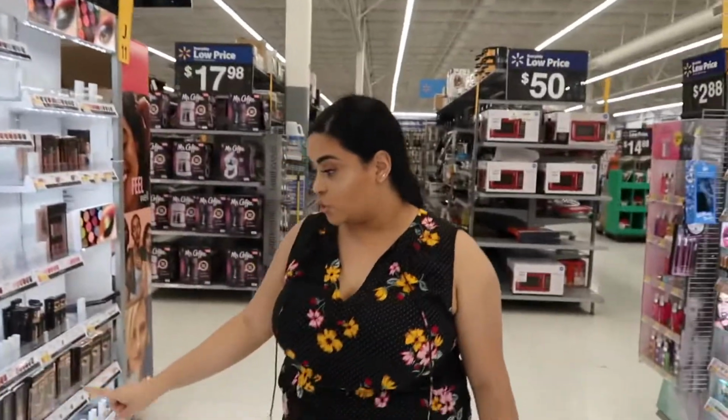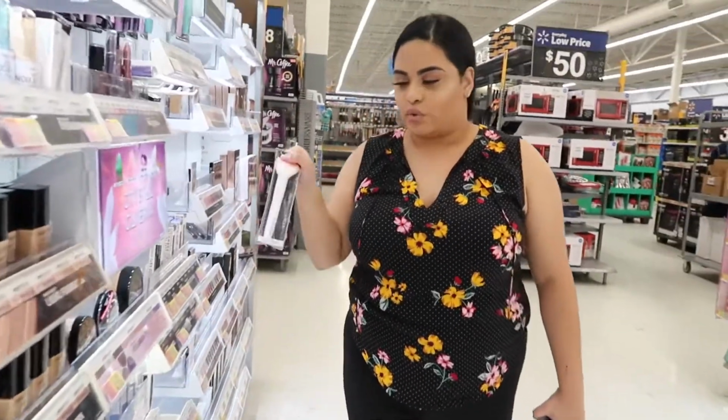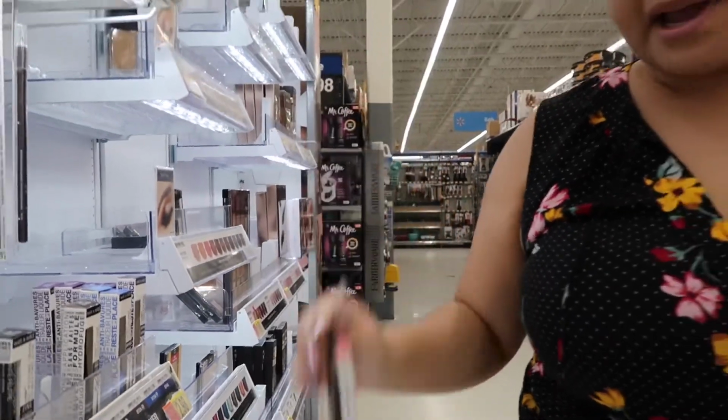Their brushes are also great, and they're super affordable as well. This one right here is only $2.98, so you're getting good bang for your buck.